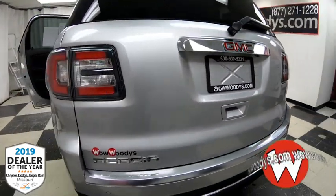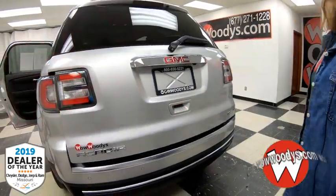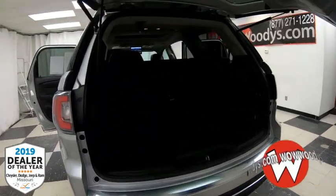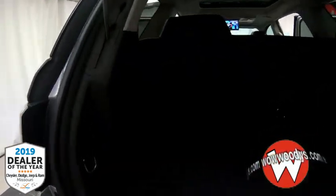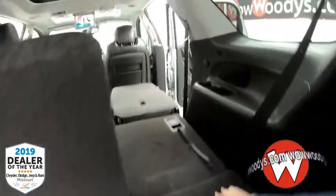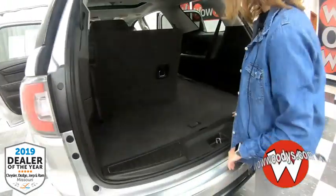Looking up, you have a roof rack on top, your LED taillights, your all-wheel drive badging, and your rear sensing system, and then your tow package is behind that cover right there. And this does have a power lift gate, and you also have remote start on your key fob. Then looking inside the back, you have lots of room. You can fold these down to give yourself some extra space, and you have additional storage underneath right there.